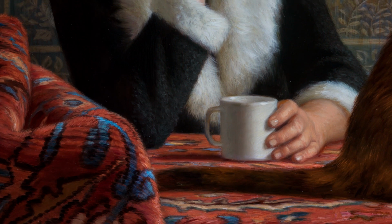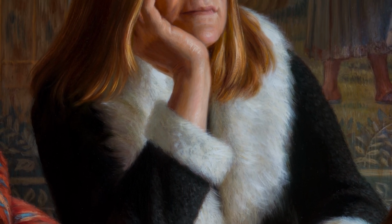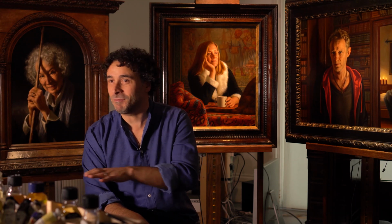So she's sitting there with a cup of tea, dreaming up the next idea. And I thought that notion of inspiration, that notion of reflection and artistic process could be the subject of this painting. So the sitting took place in Tracy's home in London and in her kitchen. So instead of being seated in front of a tapestry, there was a fridge with fridge magnets. So it was a very everyday setting.